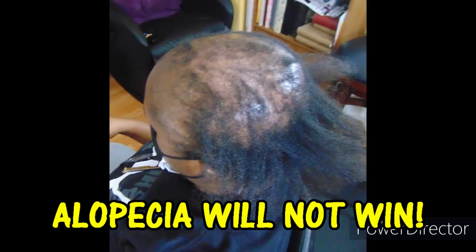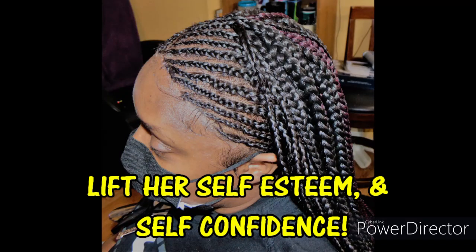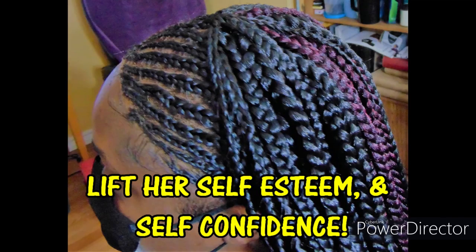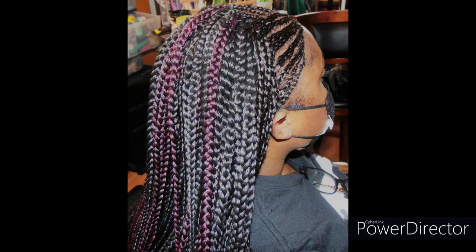Yes, alopecia will not win. No, it will not. Today, I am going to be doing an amazing hairstyle. Look at this style. I am going to lift her self-esteem and her self-confidence, and make her feel good about herself when she steps outside.